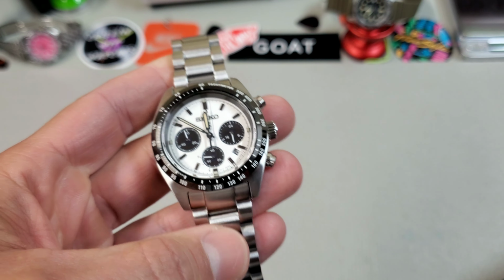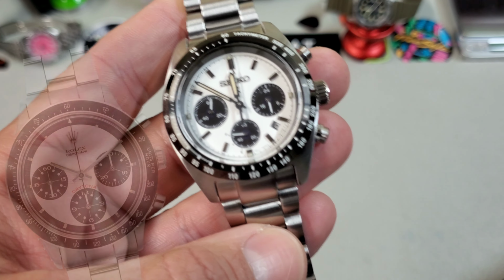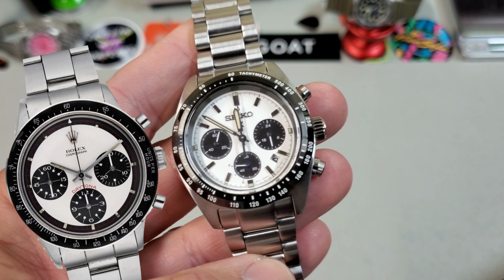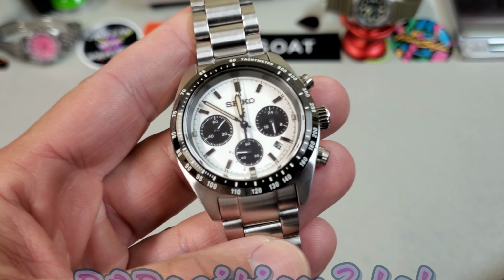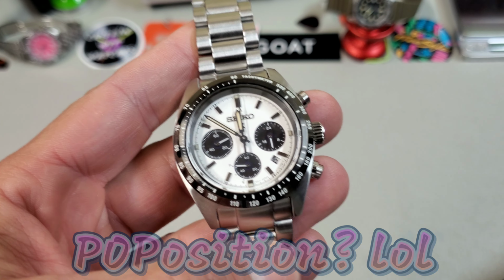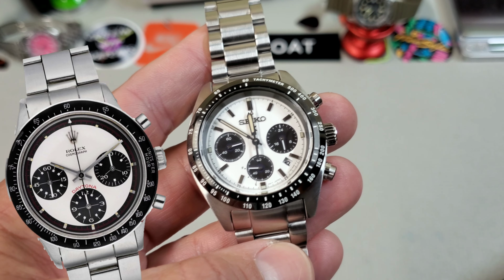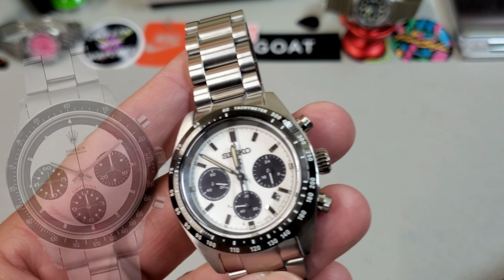So at this point, if you're thinking it's the vintage Paul Newman Daytona that this is a ripoff of and not the modern Daytona, well, that's a more interesting proposition, and I think it's at the heart of the matter here. But if you look at these two watches, they have all the same differences as a modern Rolex, if not more, with the exception of neither the Seiko nor the Paul Newman having crown guards.